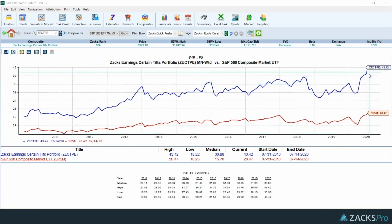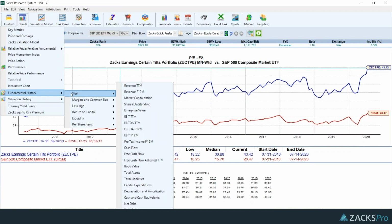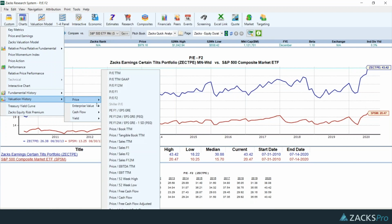What you'll see in looking at this 10-year chart of a price to F2 earnings. Again, there are a lot of different ways to look at PEs, and we're using the Zacks research system to do this analysis right now. Under charts, valuation histories, you'll see that we literally have a myriad of PE multiples. I would disregard the use of GAAP earnings. We have them here for a very specific reason, none of which I would ever use for real life valuation work. We always do our valuation work with the adjusted earnings, or the before non-recurring item earnings, which strips out all the one-time non-recurring events and accounting anomalies, that sort of thing, and gives you a clean earnings stream.